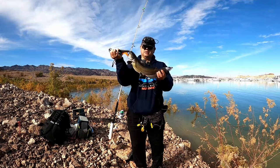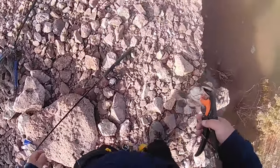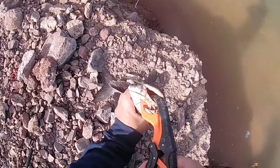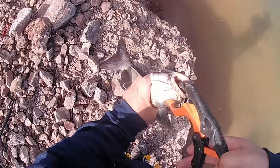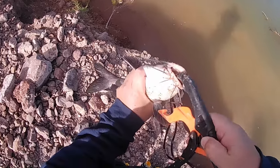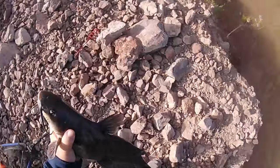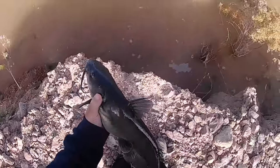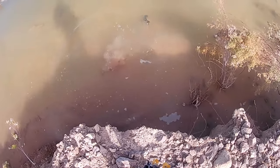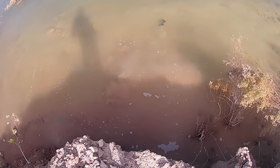There we go. Whew, thanks for eating my bait. Let's get you released. If you could kindly let go. Please let go. Okay, you go head first diving, okay? There he goes.